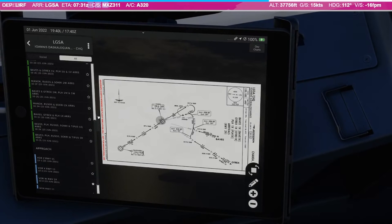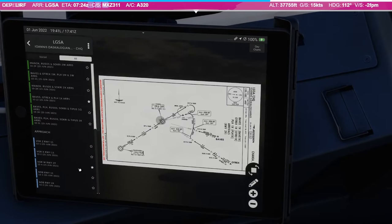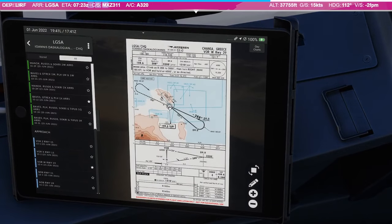Although I'm now just trying to wrestle with connecting the dots of an arrival into a Greek island. So we've got PLH to SUD, which is working. So that's probably the one. This is the PLH 1 X-ray. Let's go with the 1 X-ray, which I've lost. There it is. So we'll take the 1 X-ray, and then we'll fly the VOR Whiskey for 29.